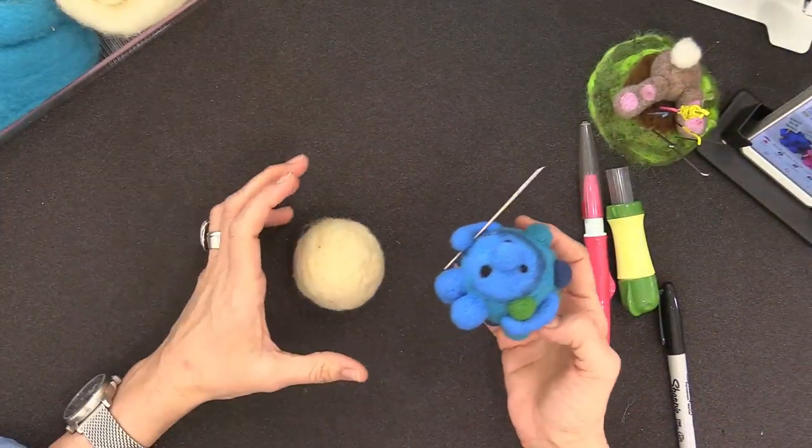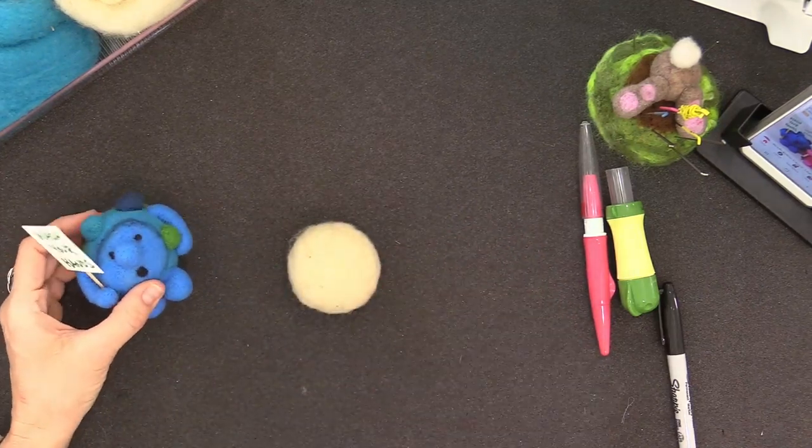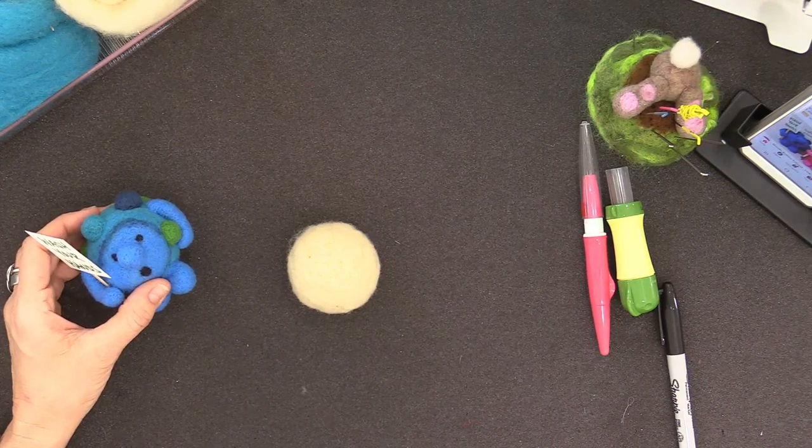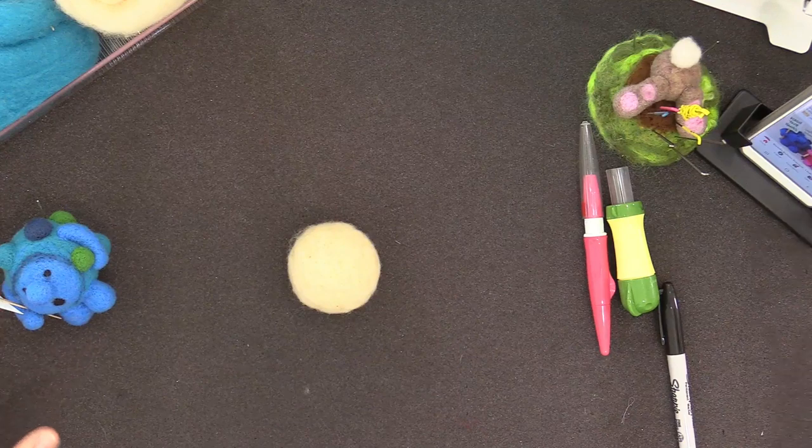Let's see, where's my germ? Okay, so here's my germ. Okay, we ready, Anne? We are ready. Okay, so I'm gonna put my one little germ here. Let's see, we get them kind of in the picture. This is our model. This is his girlfriend.